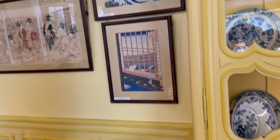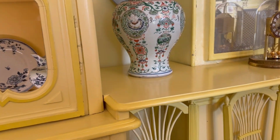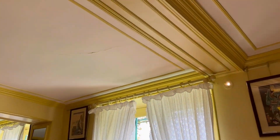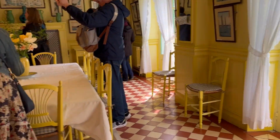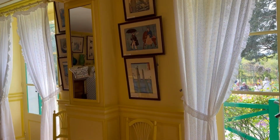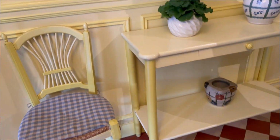One of my favorite rooms is the dining room because it's that strong yellow, and everything in that room is mostly painted yellow, and even a lot of the furniture like the china hutches and the chairs are also yellow, so it all coordinates. And if you notice the curtains in this room, they were light in color. Monet liked to let in as much light into the house as possible because, again, he was really interested in how light reflected off items. And I personally like a lot of light in my house, so I really resonated with that choice.